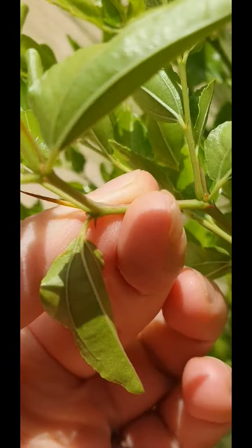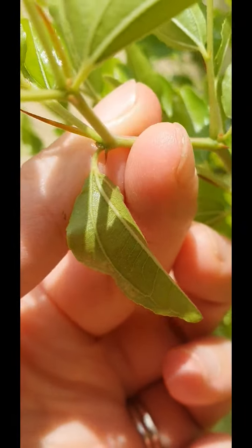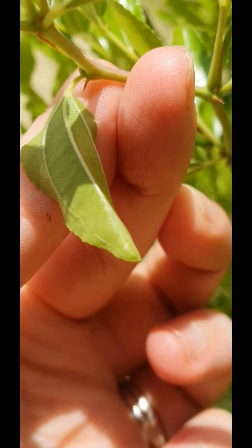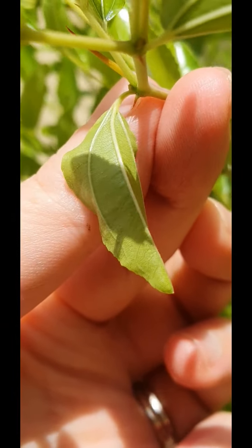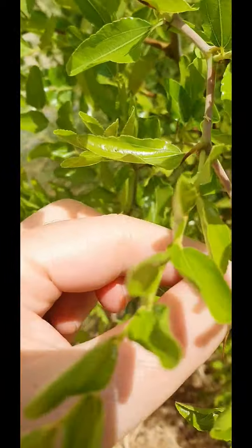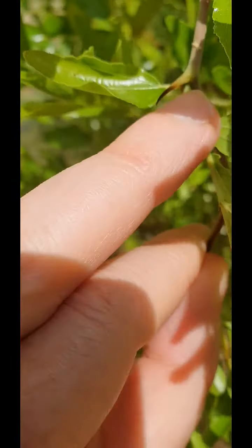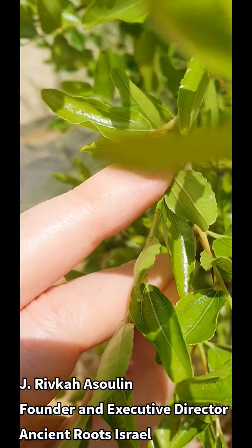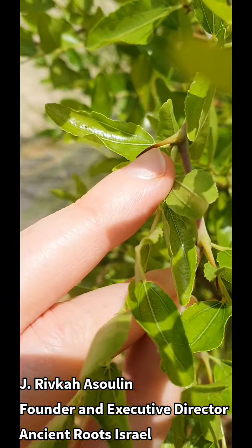Hang on, here, there's a little teeny tiny one. Can you see that? Let's see. Can you see that little one? I mean, it's really tiny. Look at my thumb. That one just gave me a good poke. So these thorns are sharp. Here is a longer one, if I can show you, right under my finger right there. Can you see that? Quite sharp.